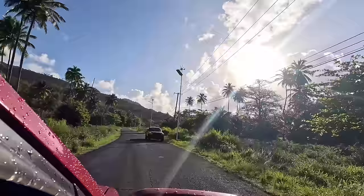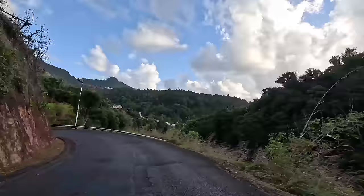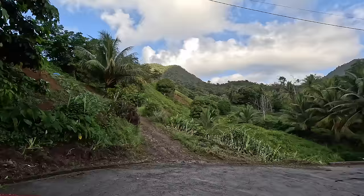Left, drive on the left. That's what I'm going to keep telling myself the whole day. Today we're driving around Dominica, trying to visit most of the highlights. Our starting point is Portsmouth on the north side of the island. Most of the known highlights are on the south side of the island.